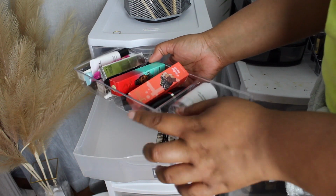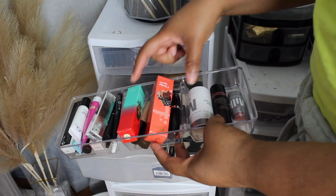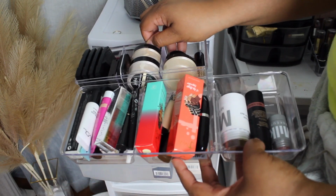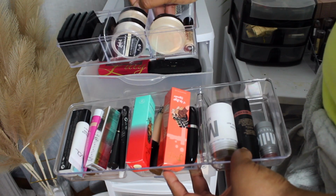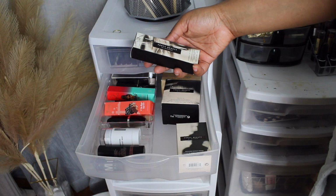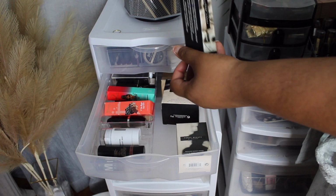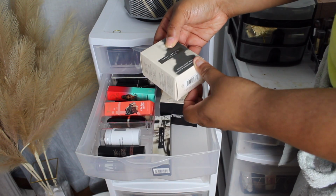These drawer storage things from the Dollar Tree. This one is definitely a 3 section like the other one, but it is just smaller. This one is a bigger version actually. I'm talking about smaller. So this one is the one that I had up here, and this one is the bigger one. This is the Fenty Beauty Stunna Lip Paint in the shade Unveil. Precision Makeup Sponge.